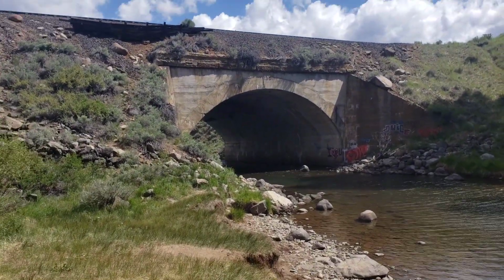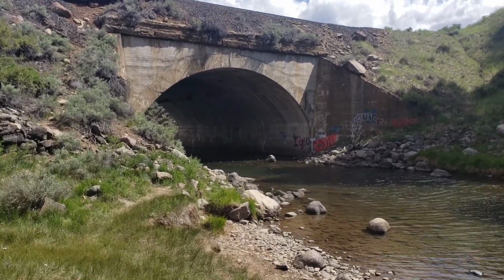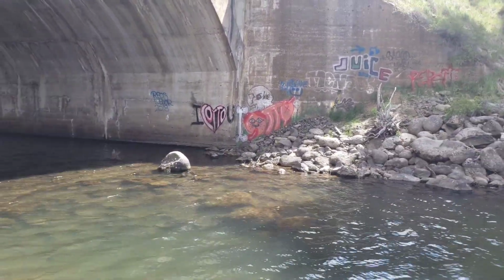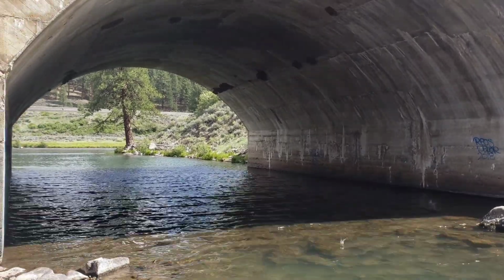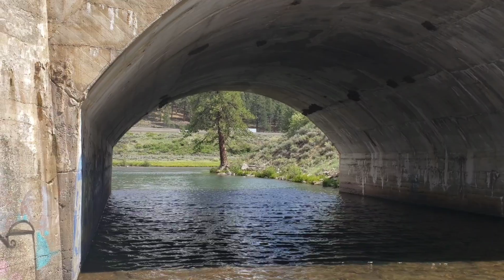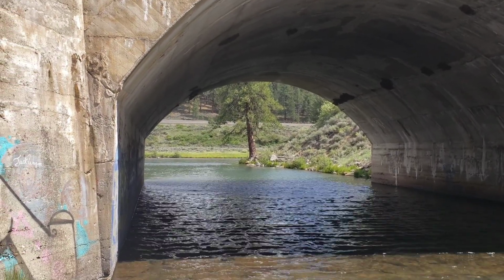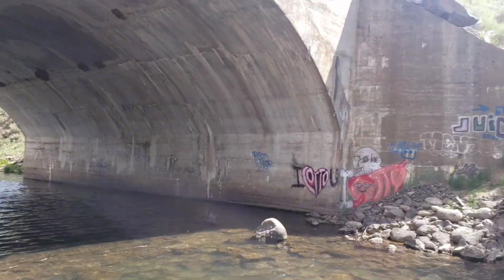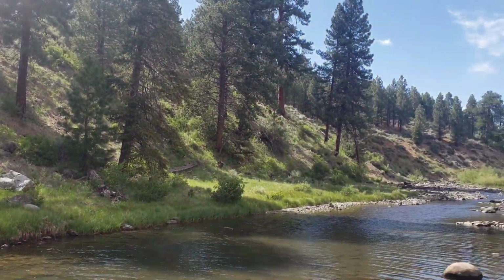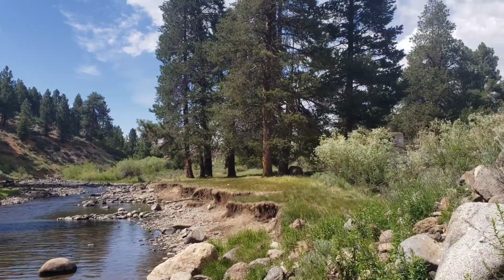There's a tunnel under the train. Whoa, falling in a hole over here. There's a tunnel under the train tracks. Don't know how far it goes under there. See, the interstate's right there. Water keeps going. We're going to go ahead and walk back that way to the vehicle.